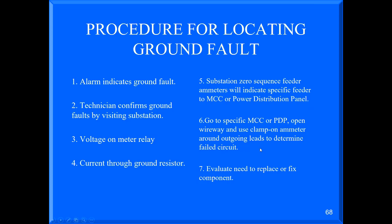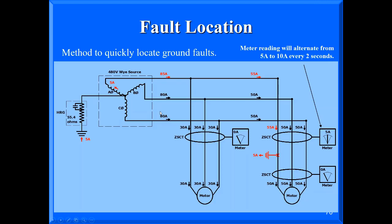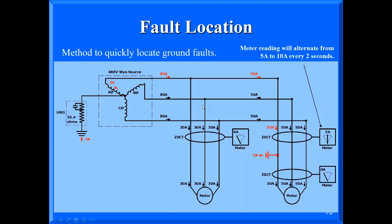And I actually did this for a customer. Evaluate what you got to do. So what you're going to do is you're going to take this zero sequence CT. And this one happens to be what they call a Rogowski coil, which is pretty cool. This one's actually a 36 inch, so it is flexible. So you can put it around all three conductors very easily. And I expect that current going out would be the current going back. If it's not, then you can sense that.